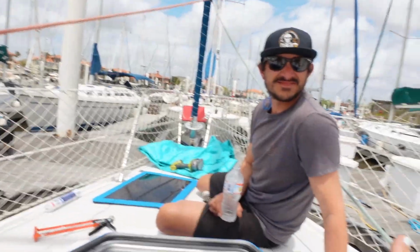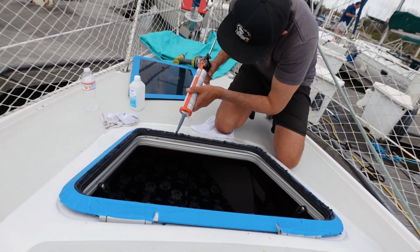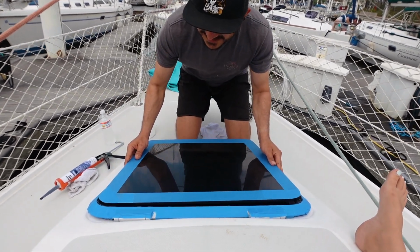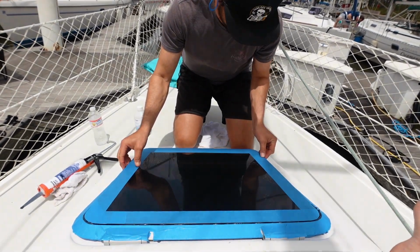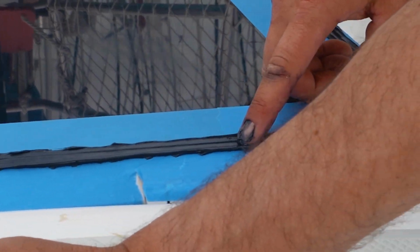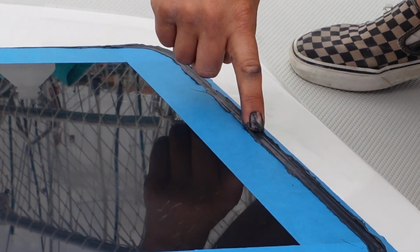I wanted to go on a dinghy ride. Once we set this, we can go on a dinghy ride. I did my boat tours today. Ooh. It's like decorating a cake. Like one of the Fallout Boys.